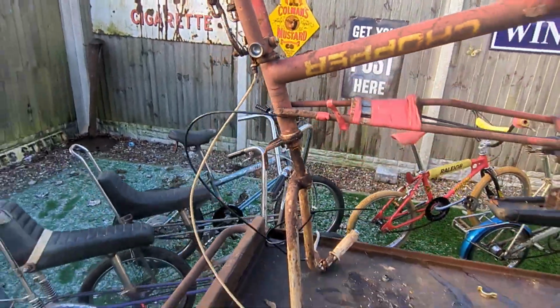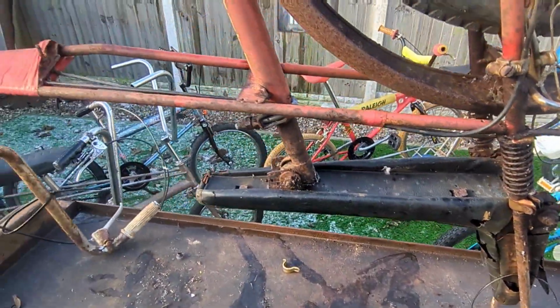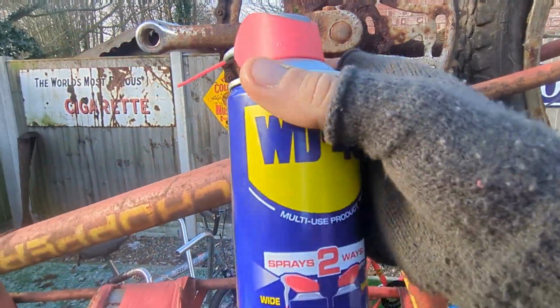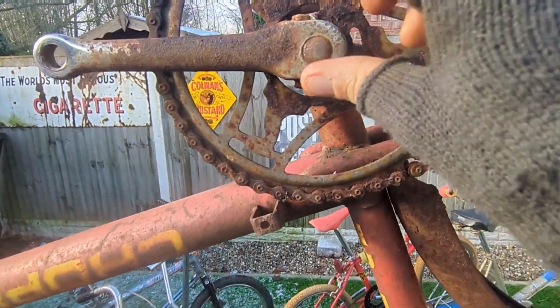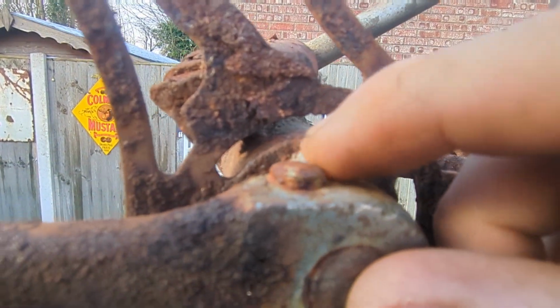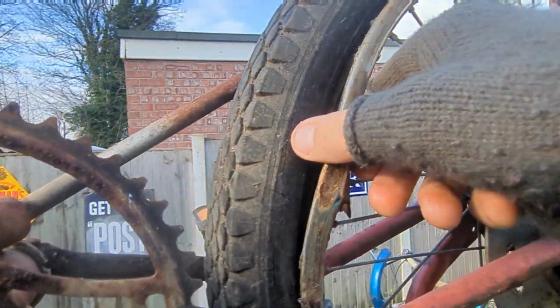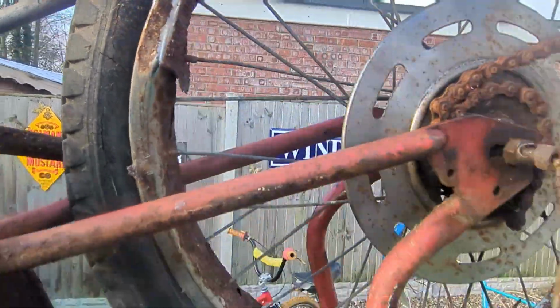Right, let's get some WD-40 on it. Little trusty WD. And someone's already had a go at the cotter pins. Look, can you see that? The cotter pin's already been battered out. Look. Yeah, let's get some rims. They're twisted, so the wheels are scrap.